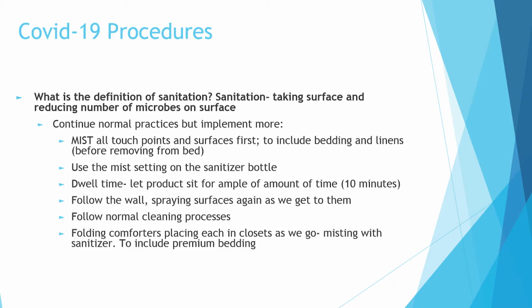What is the definition of sanitation? Sanitation is taking the surface and reducing the number of microbes on that surface. We must continue our normal practices this year, but we must implement more, misting all touch points and surfaces first to include bedding and linens, using the mist setting on the sanitizer bottle. Dwell time is very important, letting the product sit for an ample amount of time, again, suggesting 10 minutes.